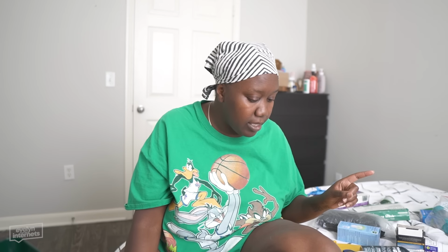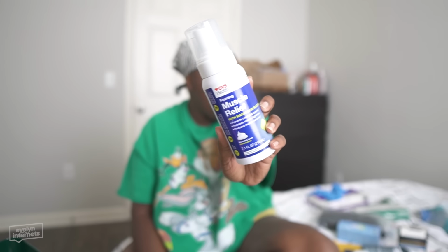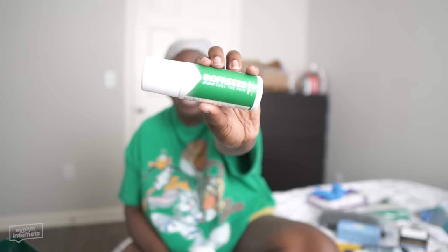NyQuil. I hate these stupid little boxes. Take them all out the box. Out of the box. Our next category of product is muscle relief foam, biofreeze. You know what I mean? For the aches and pains. For the aches and pains of life.